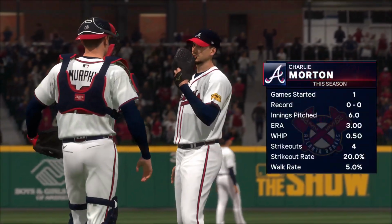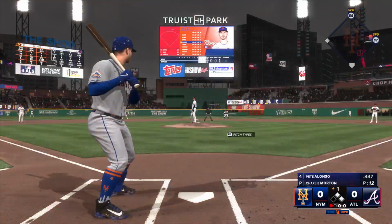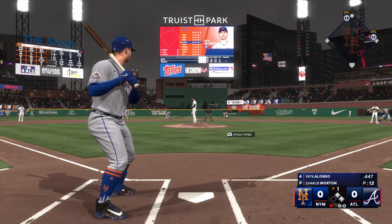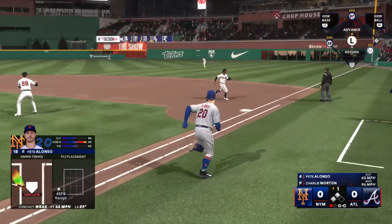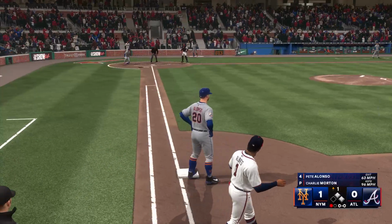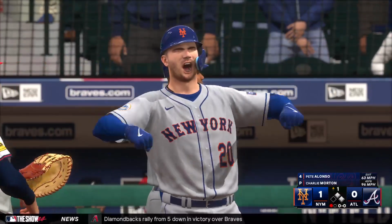So just about set and on the mound now, Charlie Morton. He's had his ups and downs in his career as his ERA is just over four, but this is a guy that's not afraid. He's going to take the ball. He's going to go out there and give it his best. And it drops in. Here's the throw to the plate. It's offline, and he scores. And it's 1-0. Big RBI for him right there.